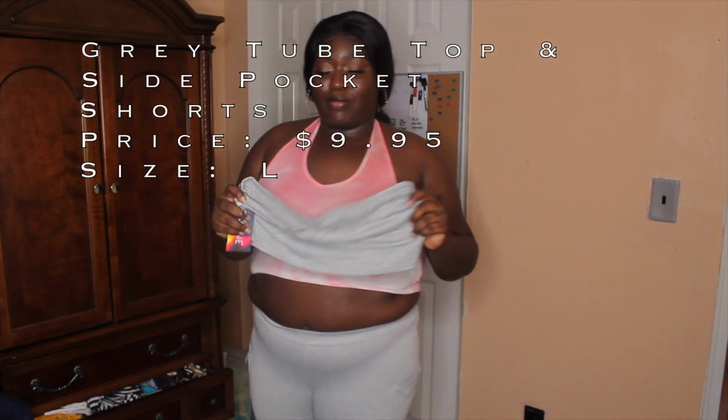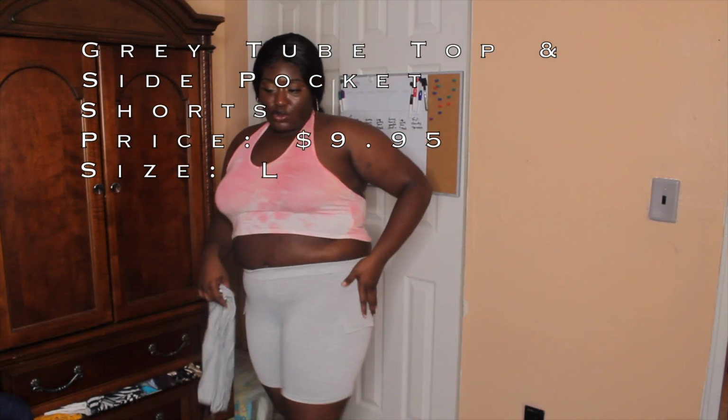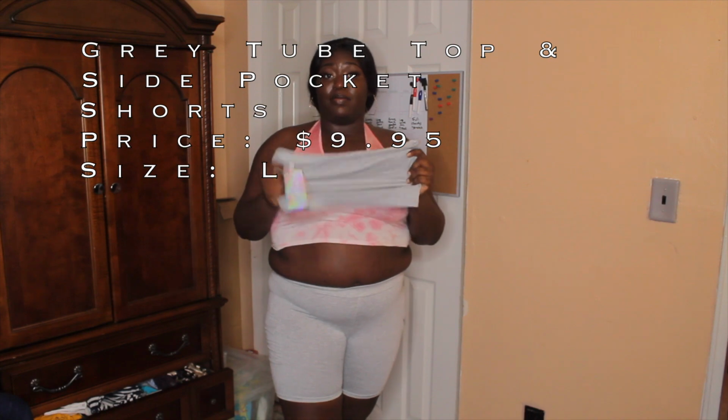It's supposed to be a two-piece. It would be this bandeau matching with these little jogger type shorts. I have this two-piece in black and gray, and the black one is very, very sheer. I got both of them in a large, the top and the bottom. To say the least, it's real cute. But for me, this is just a strip over my chest, which is why I'm not wearing it now.